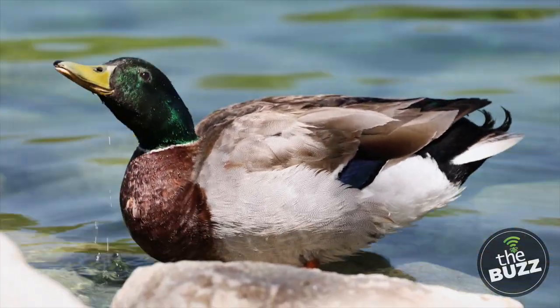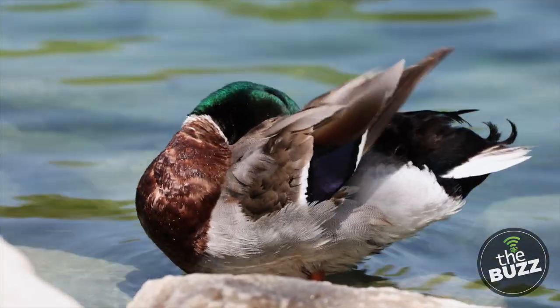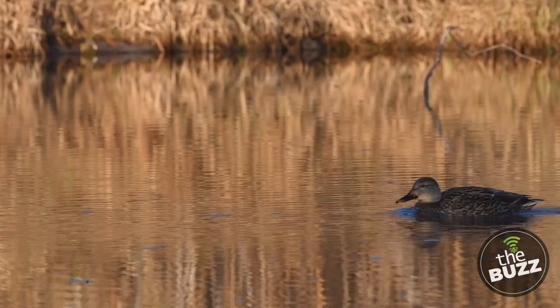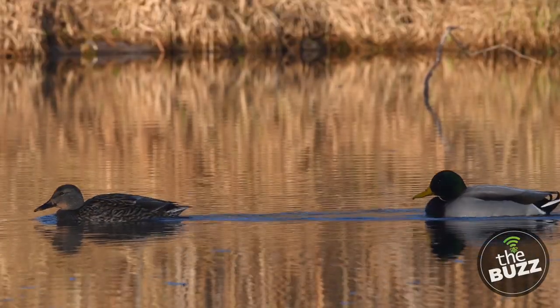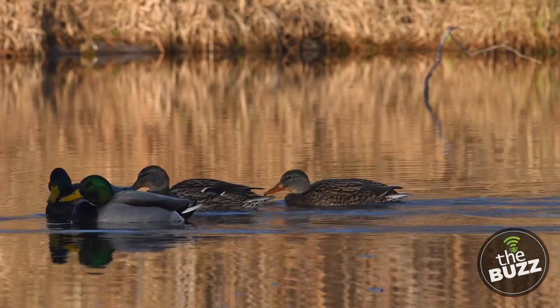Like many ducks, the male and female look very different. Male mallards, also called drakes, have iridescent green heads with bright yellow bills, a white ring around their neck, and dark brown bodies. The females, also called hens, are mottled brown and tan all over. Both sexes have a bright blue speculum patch on their wings that you can see when they take flight.